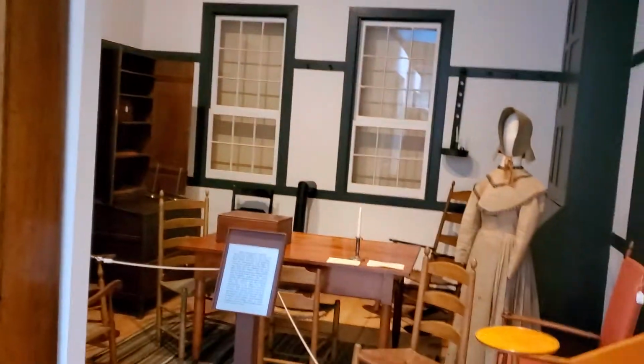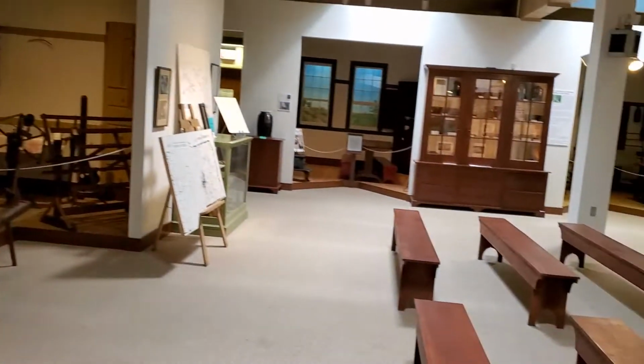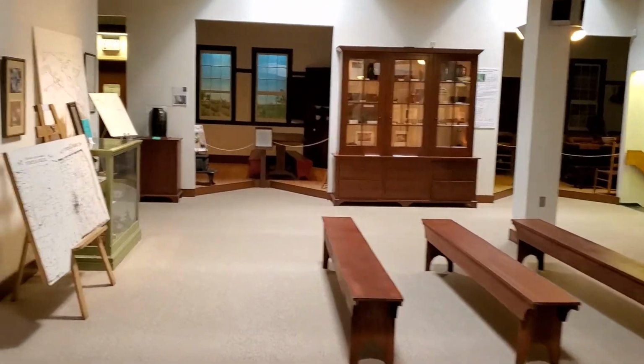A lot of old furniture up here. You know, wood can hold in a lot of different energies.